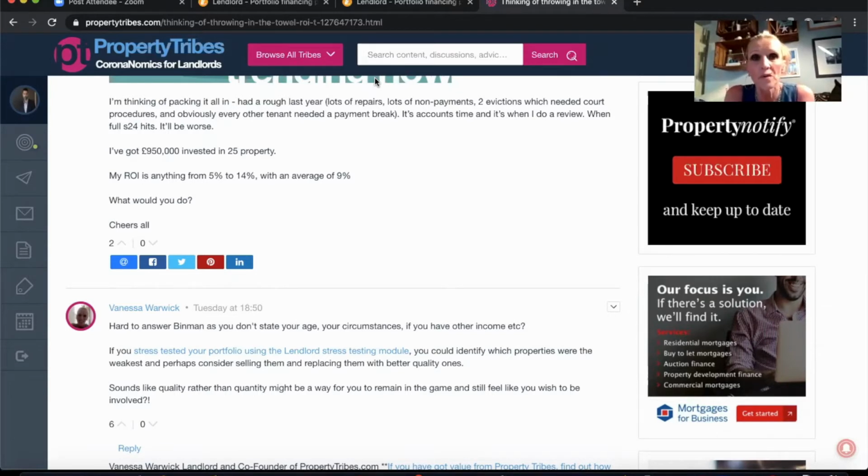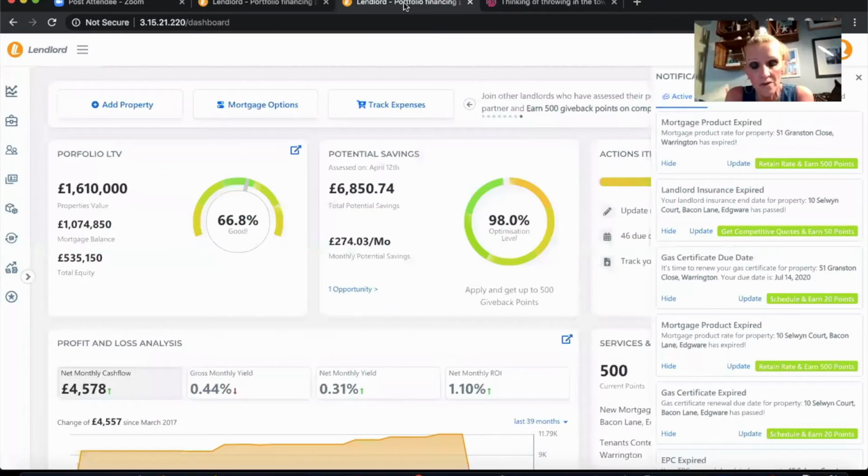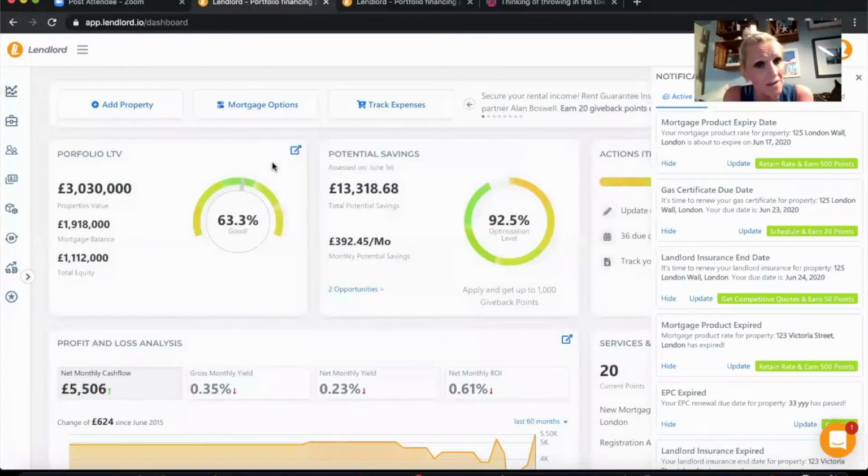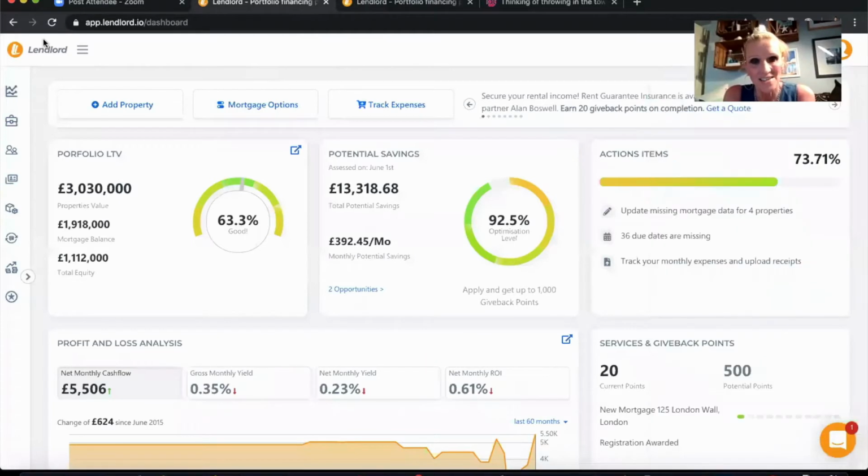So we all really do need to be completely across our portfolios, understand them inside out, be very strong on our tenant management, dealing with rent arrears, and so on and so forth, because there are more challenging times to come, I think. Now, I do hope I'm wrong, and only time will tell. So yes, interesting times ahead.